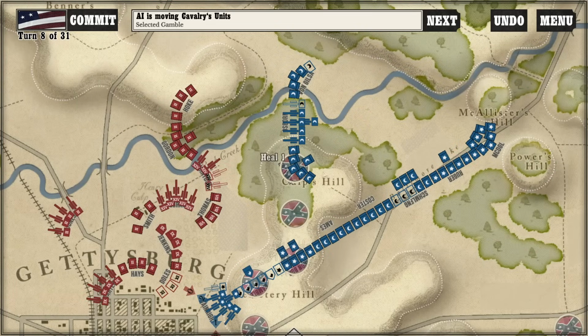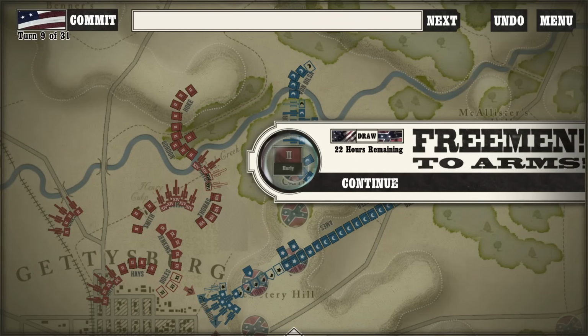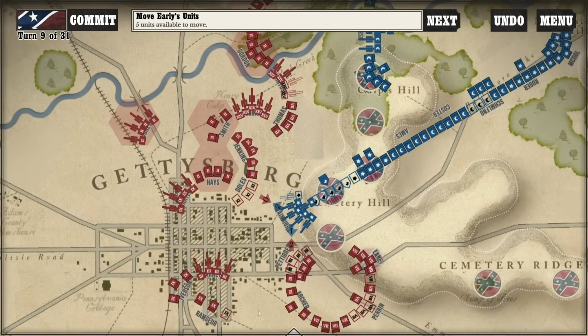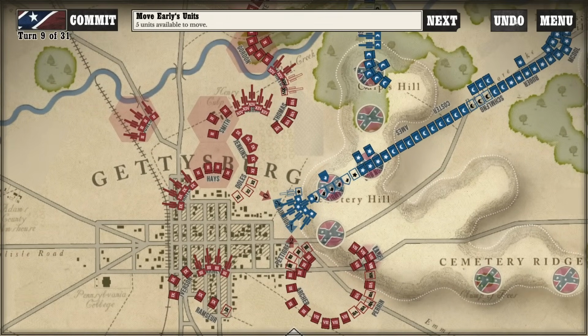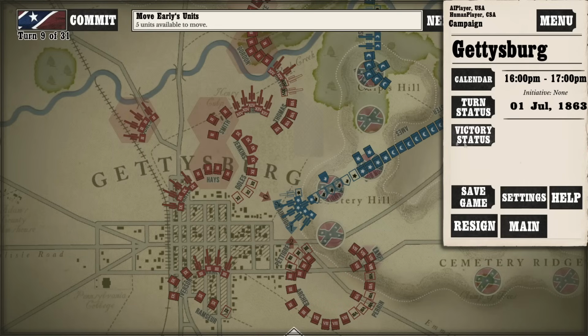Right, Davis healed 1. Okay. Can we see what the victory status is right now? So the CSA, we've destroyed a lot more of their units. We've taken damage, but usually the units of ours that get too badly damaged, we've withdrawn them from the front so they don't get wiped out. The victory points, currently the Confederacy has 131 to the Union's 47. The Confederates also hold 1 of the 2 required objectives.